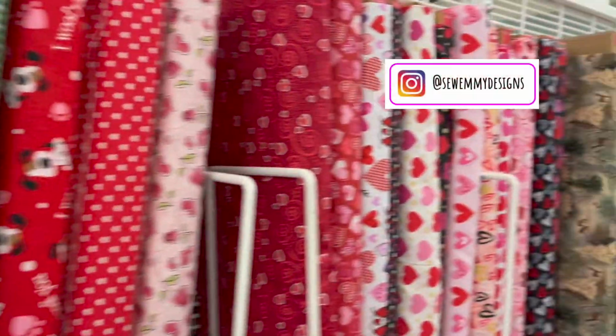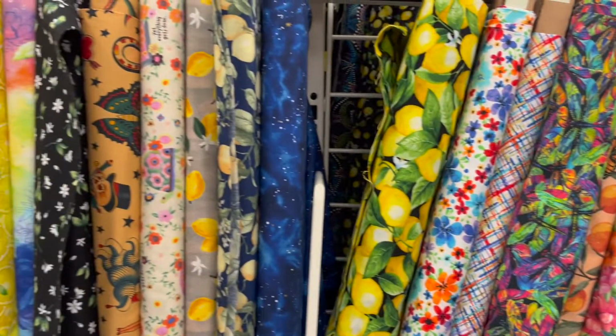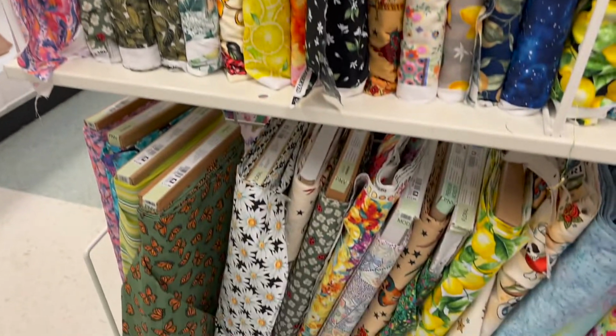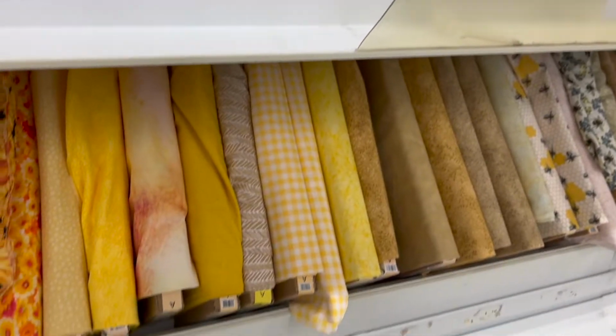They have a large selection of fabrics for quilting, for fashion. They have a lot of different licensed prints. They have different ones for seasons. They have foods. They have basically any type of fabric that you're looking for that you would imagine would be on a large scale, you would definitely be able to find there. They have almost fabrics in every single color.